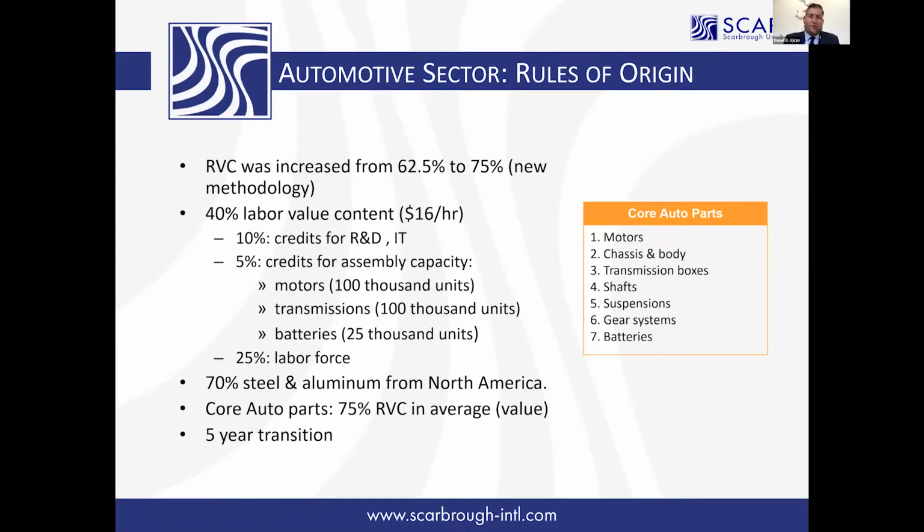So the automotive rules of origin, as many of you saw, have gone from 62.5% at the top line to 75%. There's a new methodology, however. 40% of the labor value content must be made at $16 an hour. So that doesn't mean that Mexico has to pay $16 an hour. It means that as we're tracing the components through, 40% of the labor value content needs to come from places where we pay $16 an hour.